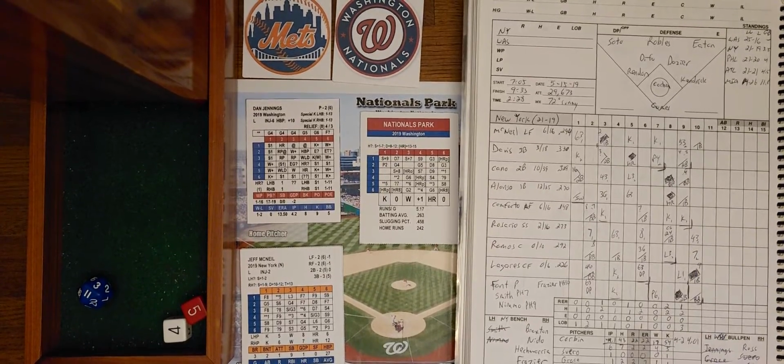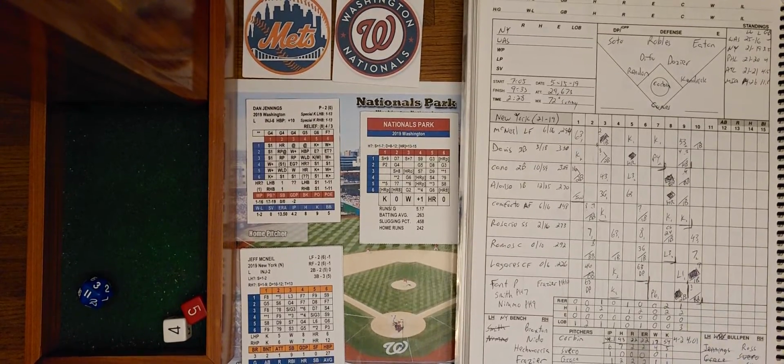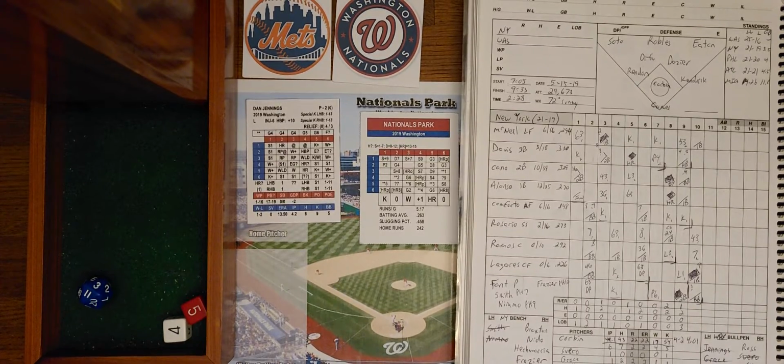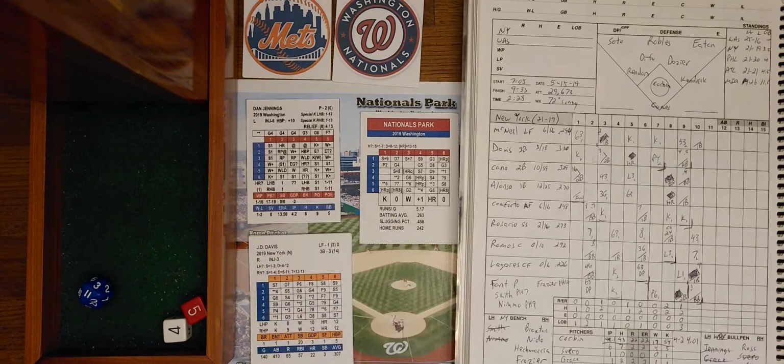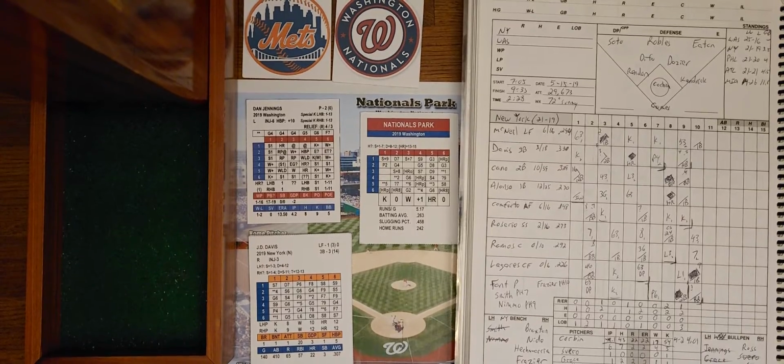RBI by McNeil. Now Frazier runs at a 3. There are 2 outs, makes him a 4. So can he get to third? Yes, he can. So he goes to third. So now runners are at the corners with still 2 outs for J.D. Davis. And that run is charged to Barraclough. Jennings gets a chance here to pitch to Davis.